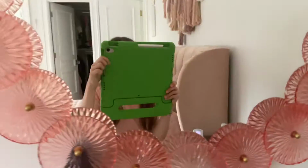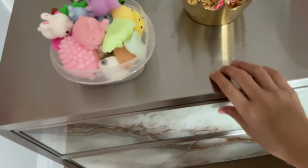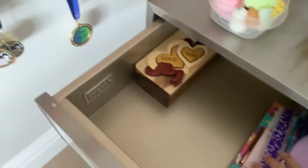And then I have this mirror. Yeah. And then I just have this bag thing. I don't know what that is. So then we'll go over here, I guess. Okay, wait. I need to open the drawer and show you. Okay, so it's a push drawer, so you open it, and then I have all these notebooks and then this thing, I don't know what that is.